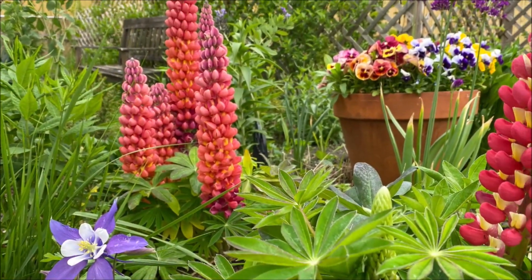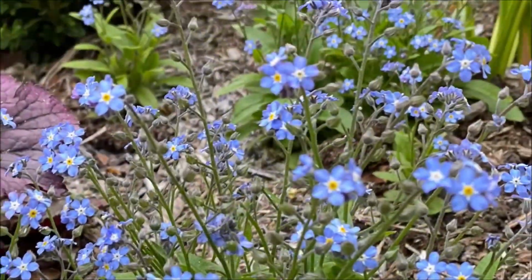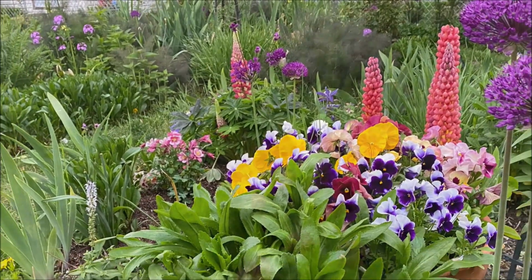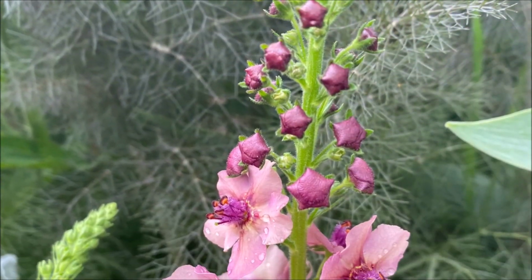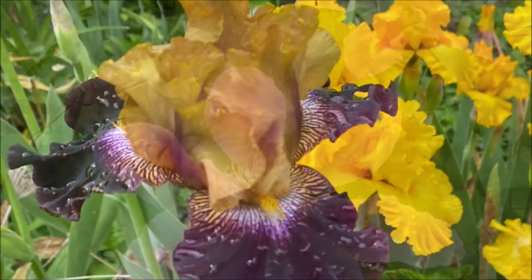Here we're starting to get into that high spring. I love thinking about all those beautiful flowers like irises, peonies, lupins, alliums. Those are some of the most magnificent plants, the ones that I look forward to the absolute most.